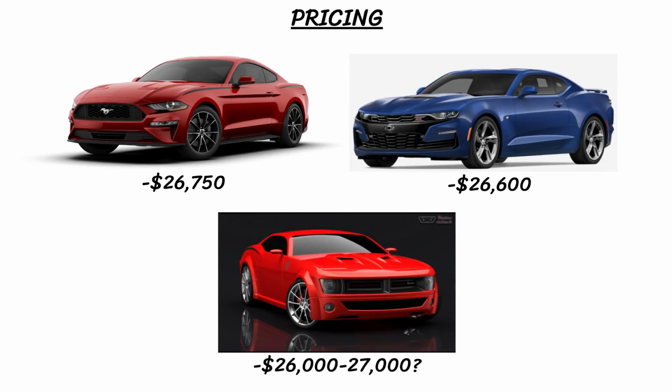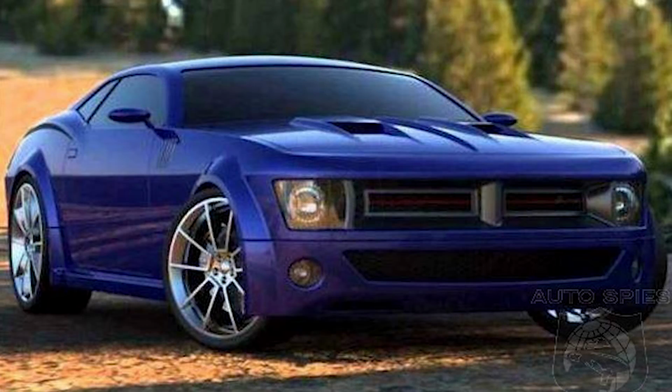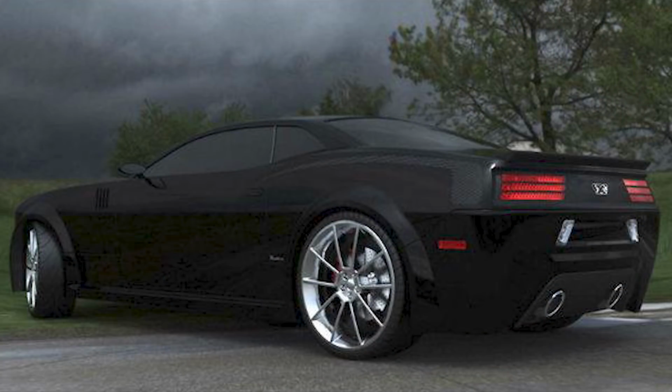The Mustang and Camaro have base models starting at just above $26,000, so that's likely where the base model Cuda would fall as well. The performance or SRT models could reach over $70,000, like the current Challenger Hellcats. So the big question here is, is this feasible and does it make sense? I've come up with a few points that are in favor of the Barracuda returning.